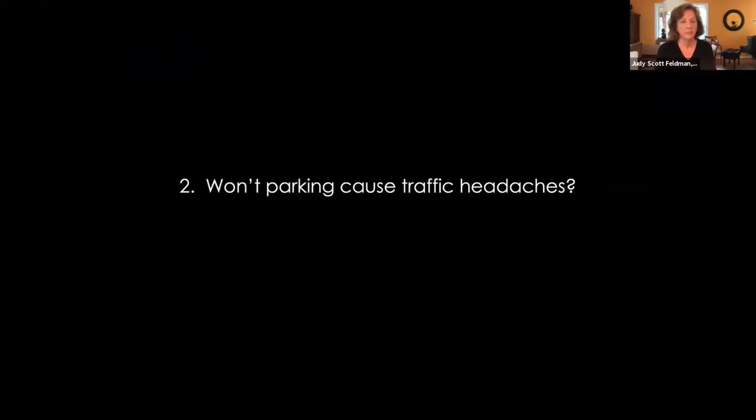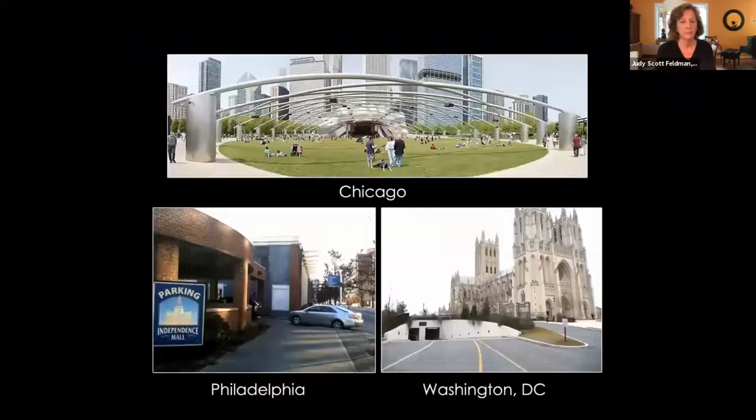Question 2. Won't parking increase traffic and congestion? Tourist destinations around the world, including in the U.S. and at Washington's National Cathedral, use underground parking to address precisely that question. They remove cars and buses from the street while also supporting tourism and the economic benefits it provides.